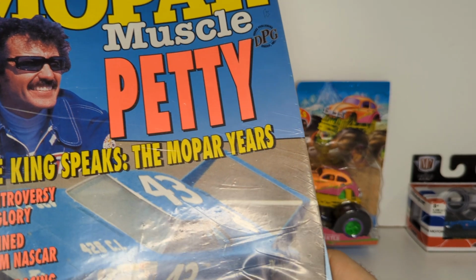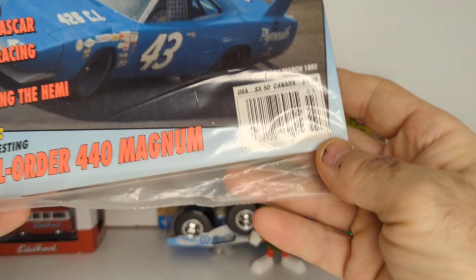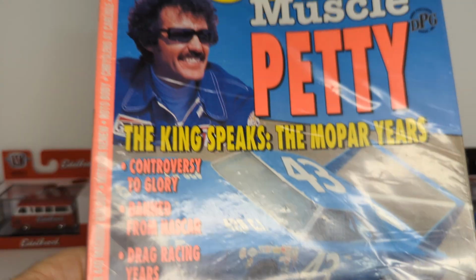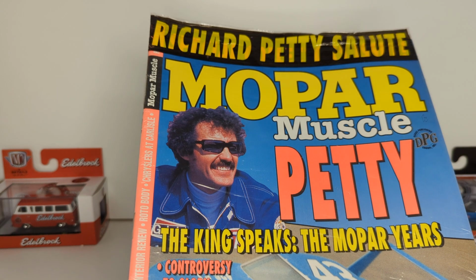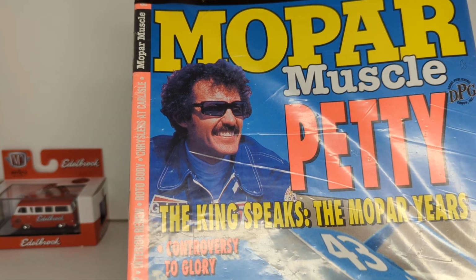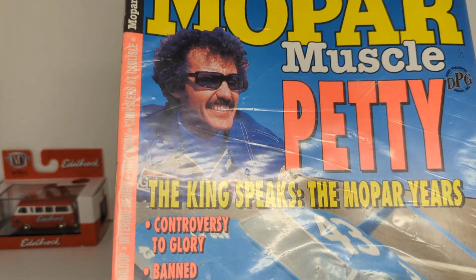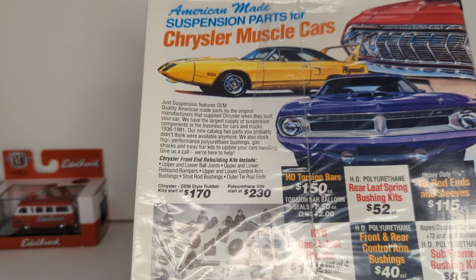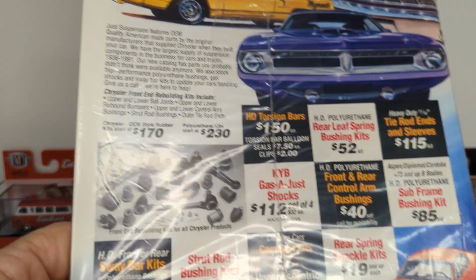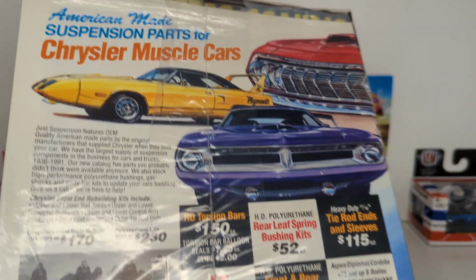So, you know, I got a box full of Racing Becketts, Jeff Gordon, Carl Edwards. Oh, the list goes on. There's just, but they're not sealed. Look at that Plymouth there. Super Bee. Cuda. That's what carries the cars.